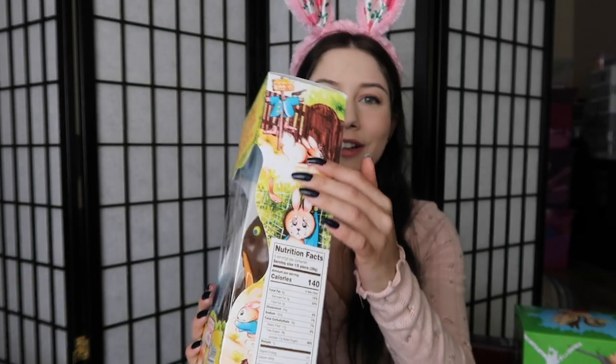This is the Palmer Peter Rabbit milk chocolate bunny. And it comes with a little booklet with the tale of Peter Rabbit. The packaging is super cute. Once upon a time. I just love the artwork and how it's decorated. This one also gets a 10 out of 10 for packaging.